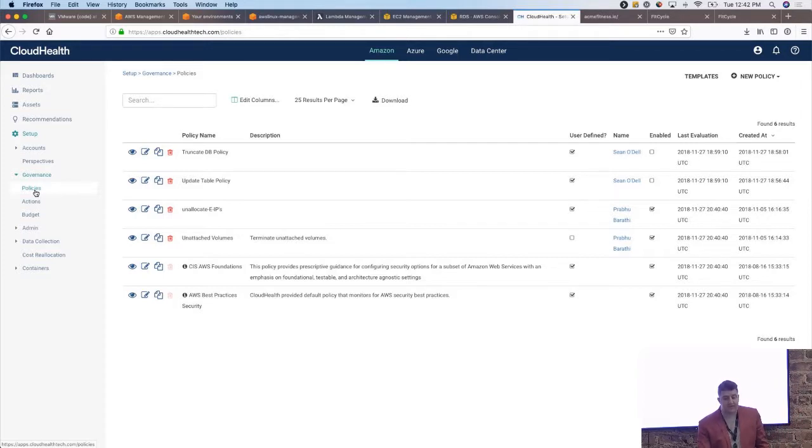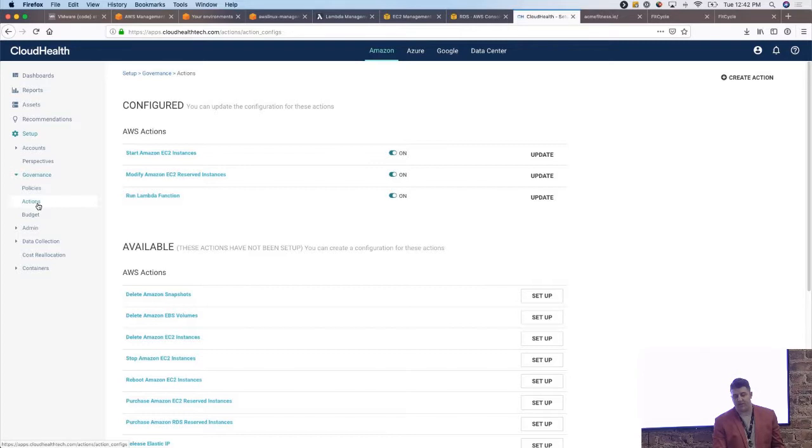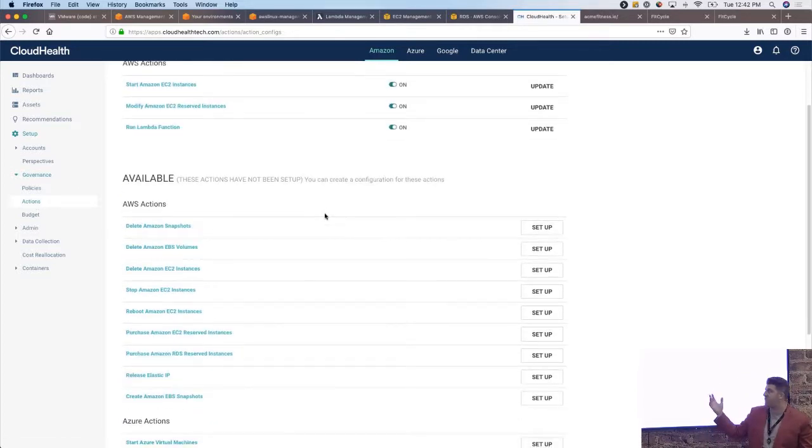So in my case, I've got actions. These are out-of-the-box actions from within CloudHealth. So I'll just show you what's available. In our case, I've only got three of them configured. I've got starting an EC2 instance. I've got modifying RIs within Amazon, as well as running Lambda functions. And then we've got some other actions that are native inside of CloudHealth, right? So underneath the covers, they're actually using Lambda functions and API calls to make changes. So stopping an instance, rebooting an instance, some simple things. I'll show you some of the Lambda functions that I've built and the policies that go along with it.